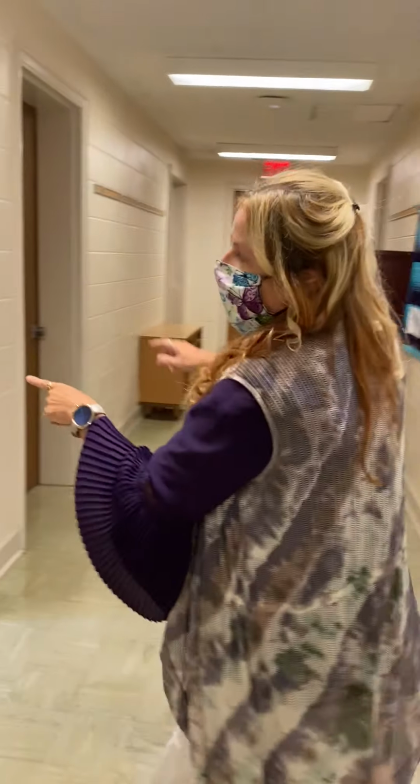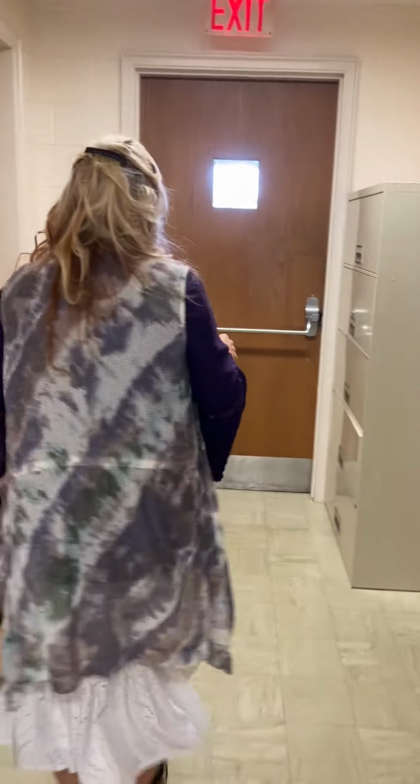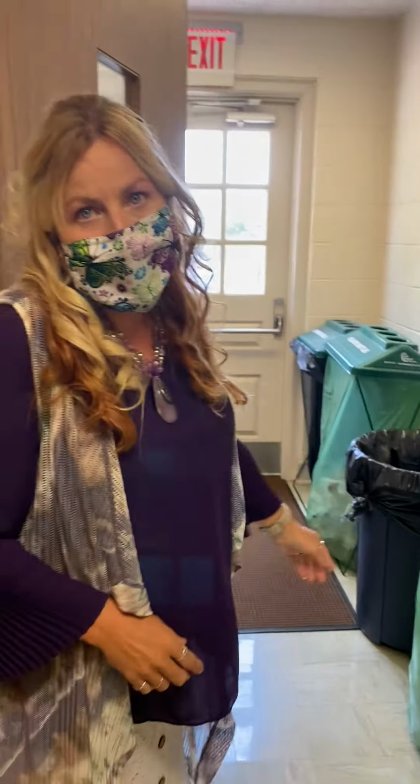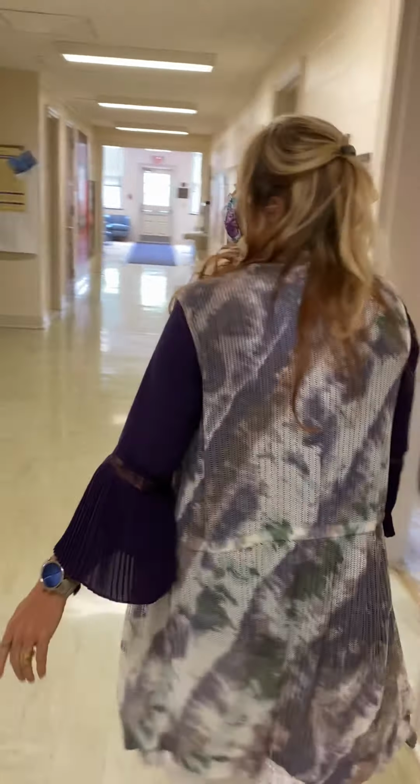Here's just a copier room. And if you have trash, you need to throw it away. If you go out this door right here, we do have our trash bin set up here and for recycling as well. All right, we're gonna walk back down this way and I'm gonna show you the offices of the staff that work here, the faculty.